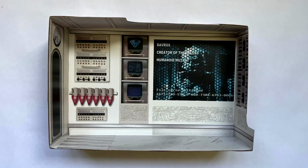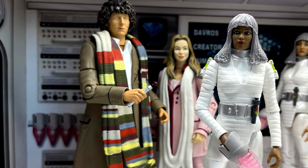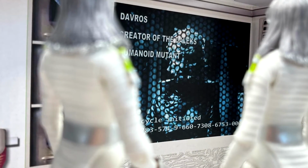When you open the packaging, not only do you get the figures but you also get a lovely little diorama piece. This is of the Movellan ship with their guns ready to be taken out onto the Skaro, and you can also see Davros on the screen.